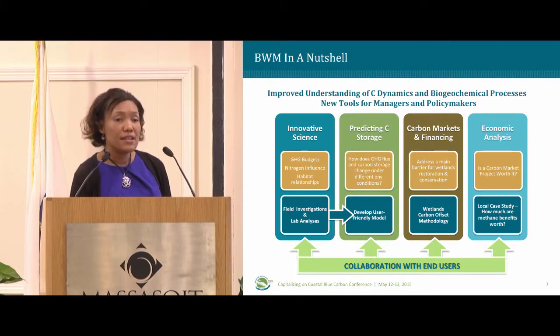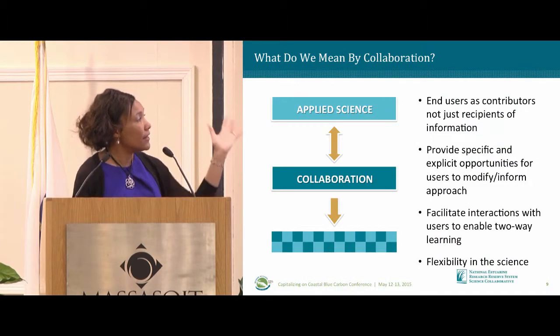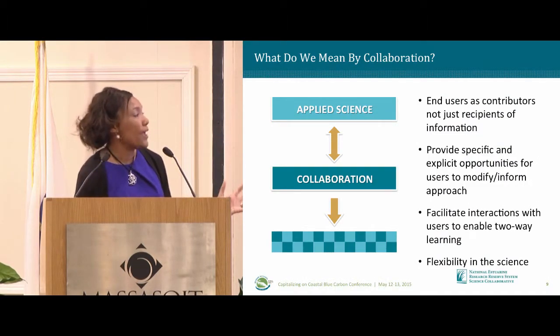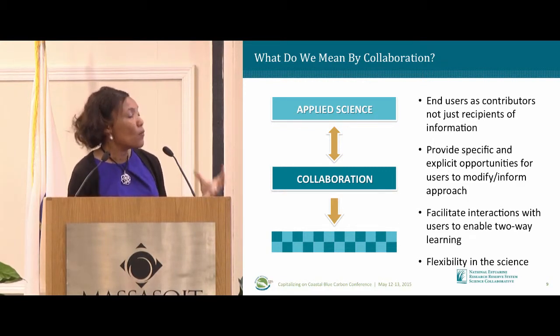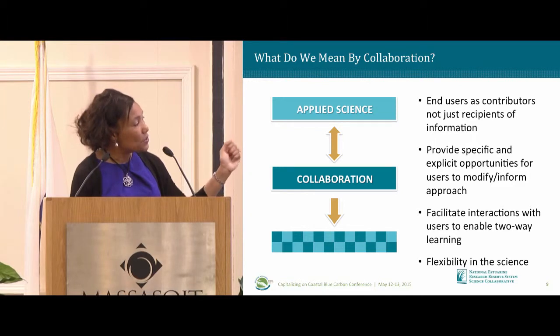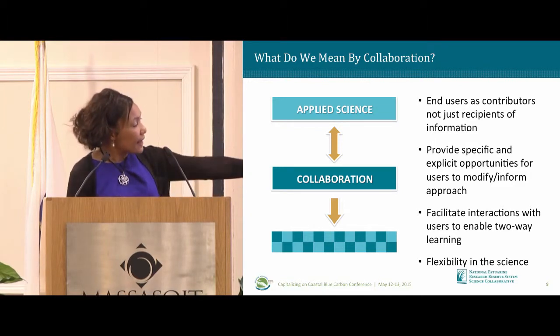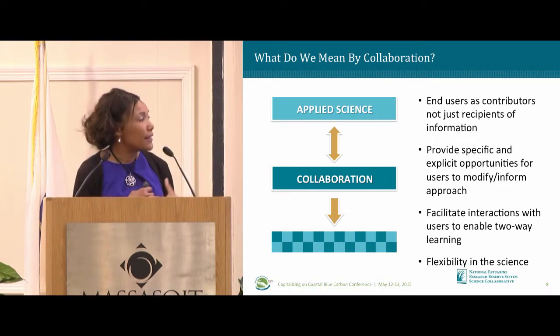And then for the last few minutes that I have, I'm going to go through this part very quickly, but it's a part I don't want us to miss. Under this project, we really tried to do it in a collaborative way. And many people in here are already collaborating in a variety of forms. So you might be asking yourself, if you weren't a part of the BWM effort, why this thrust about collaboration? What we mean here is that the science and the collaboration with end users are interlinked throughout the whole process.